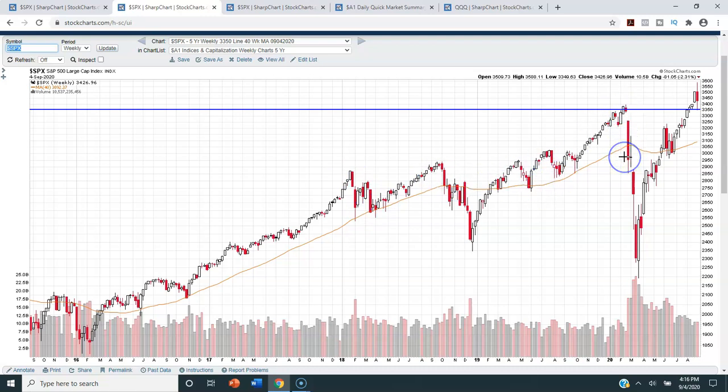So, it's just inevitable, right, that we're going to pull back to this 40-week moving average at some point in the future. And the fact that we're so far extended above it, to me, makes it much more likely that we're going to pull back to this 40-week moving average, or at least towards it, sooner rather than later. Yes, we had a little bit of a pullback this week, but it was pretty minor, really, all things considered, relative to how overextended this market still is.